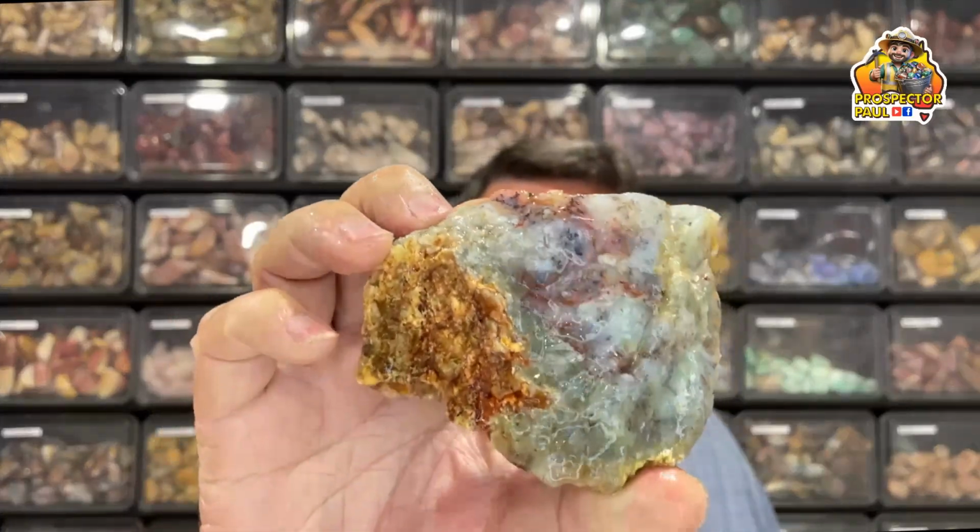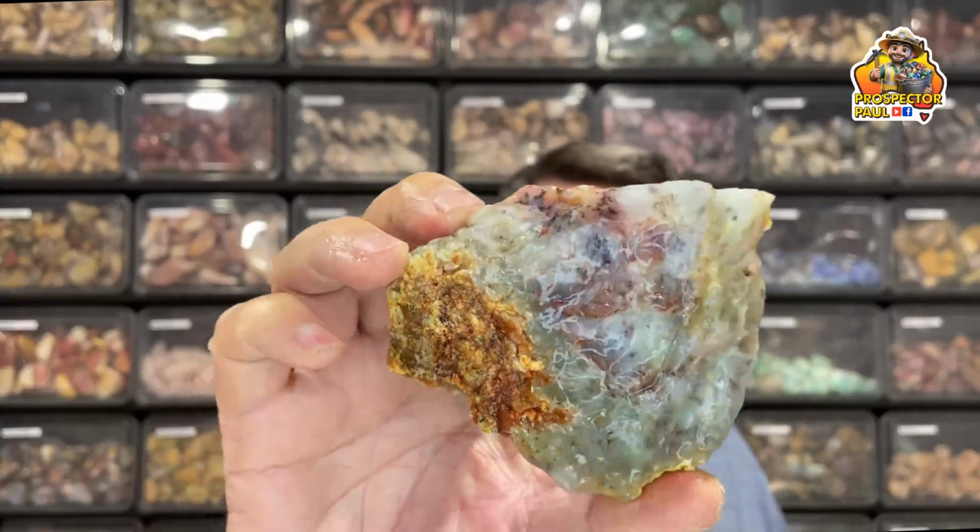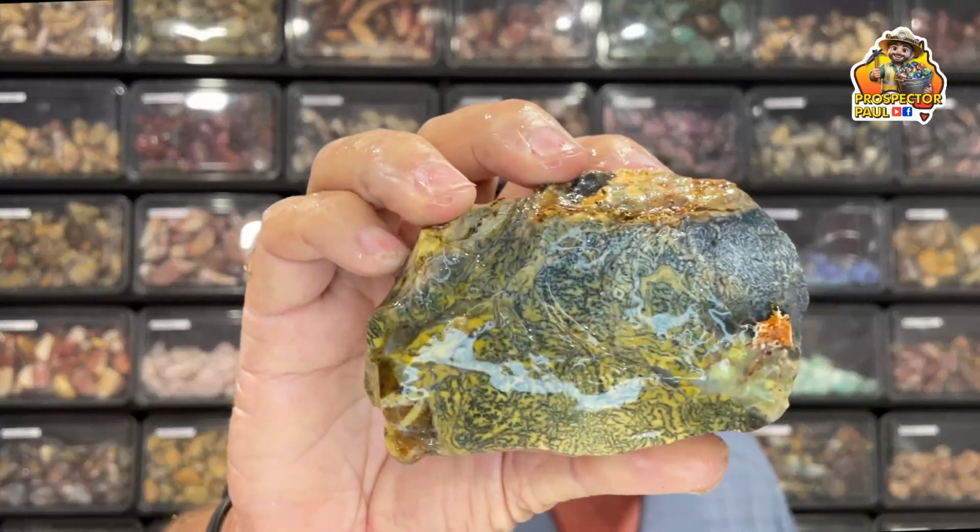Alright, so once again, I've come up with way too many rocks. It might have to be 2 batches. And I'll just show you some of the highlights. This one's nice, green and red. I don't really have to wet some of these, they're so nice. This one's different. It's got the white at the top going into the yellow with dendrites running through it. Very happy, I'm happy with all of these, that's why I picked them out.